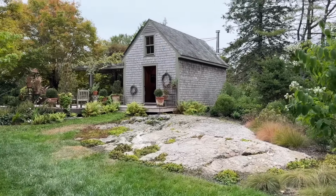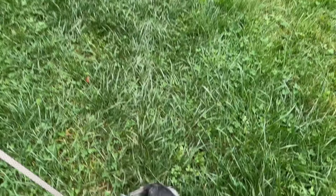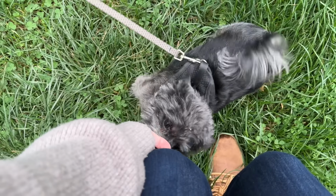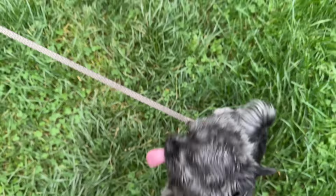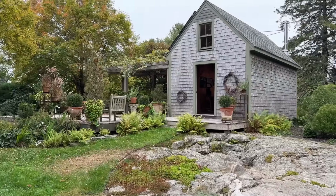Oh, you're just a happy girl. And who is this? This is Isabel. Isabel, hello. Oh, hello. Yes, Will is going to be very jealous. The littlest thing ever. She's a snorky. Elder Yorkshire Terrier mix. Adorable.